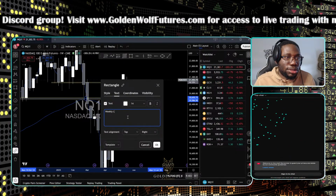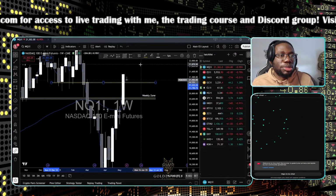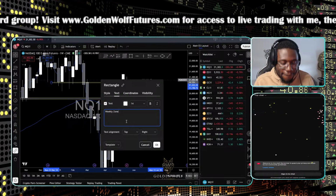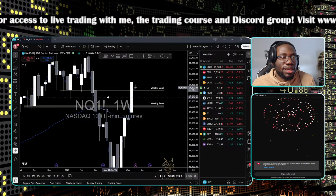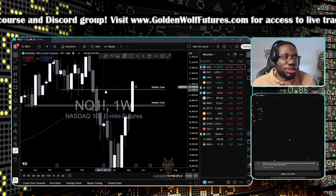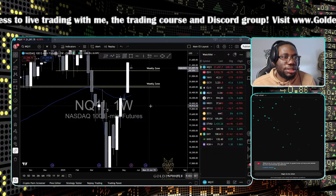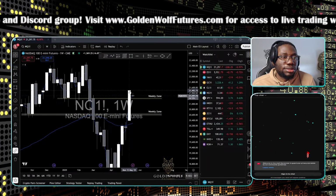Or weekly zone, I should say. Then we have another weekly zone up here. All right, so what we've had on the weekly, we can see that this was the initial move through this zone here, and then a retest, and then another move through this zone here, which held the market under for a bit. It came back up, and the market was able to close through both these zones last week. So really strong move there.